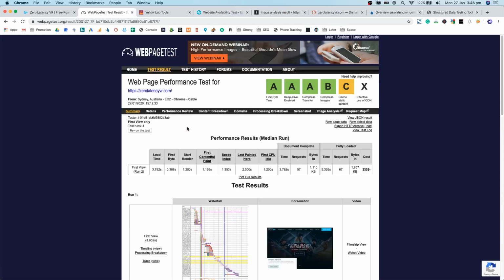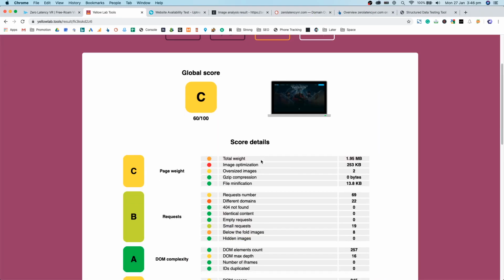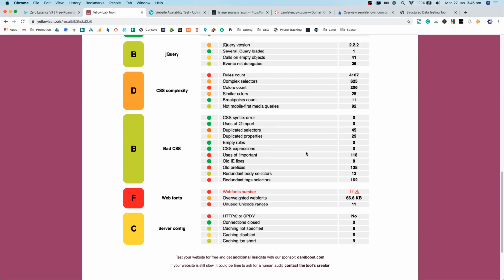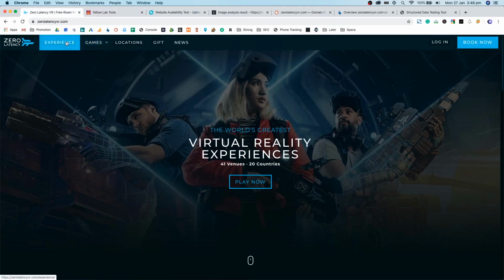Another page speed tool, once again, performance is fantastic. Their first download time is fantastic. Small improvements there. Their code structure and how it could be coded definitely could be improved. Too many web fonts, 11 web fonts, too many, especially based on how many fonts you can actually see here.